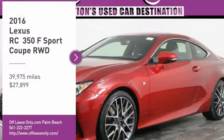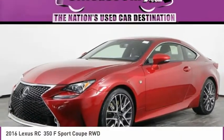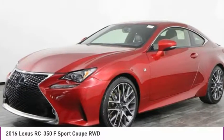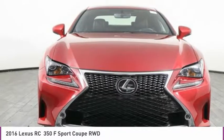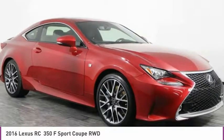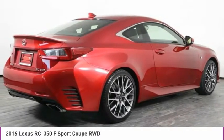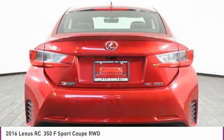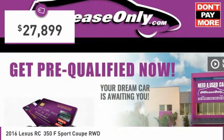We are pleased to show you the 2016 Lexus RC. The Lexus RC is engineered from the asphalt up. The entirely new coupe body style is designed to ignite your passion for performance. Get performance on demand and experience the thrill of virtually instant upshifts at your fingertips, and it is priced below $30,000.